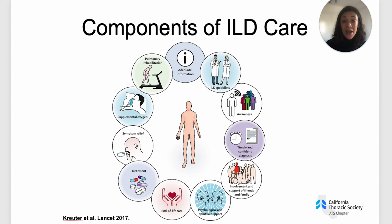Of course, we want to reach a timely and confident diagnosis and need to think about what tools, including multidisciplinary conferences, we need to employ to be able to do that. Patients do not exist in a vacuum, and so thinking about the communities that care for patients, caregivers, and how we can support them. Recognizing the psychological and spiritual impact that these diseases can have, and providing support in that space. And then thinking of end-of-life care.